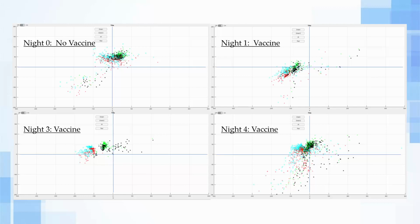You can see the black is clustered in one point, the greens are clustered in one point, the blues clustered in one point, and the red's clustered in another point. And now we can see the outliers on the bottom left-hand side as well. Now here's the interesting thing.